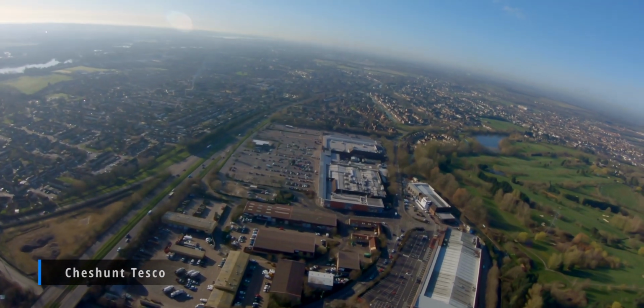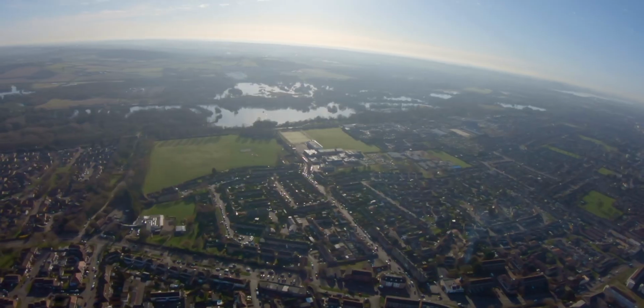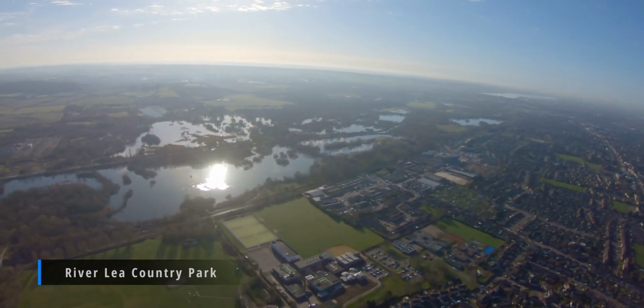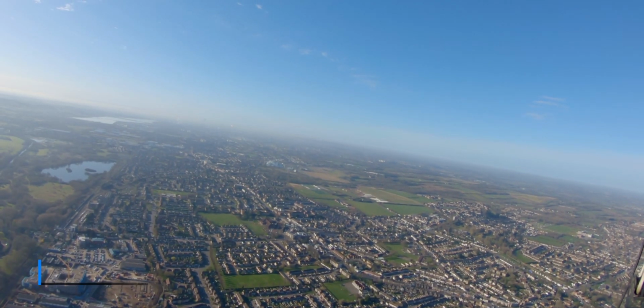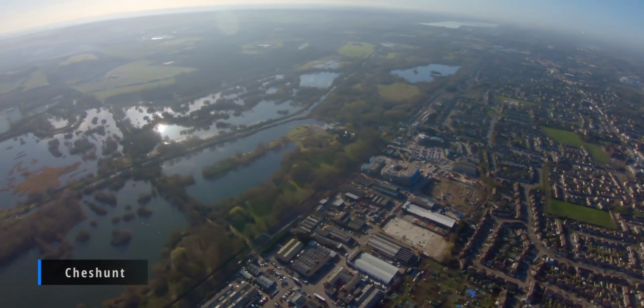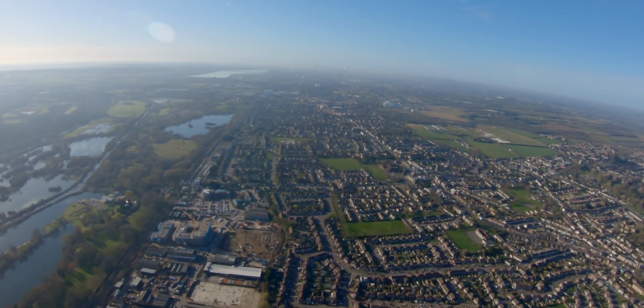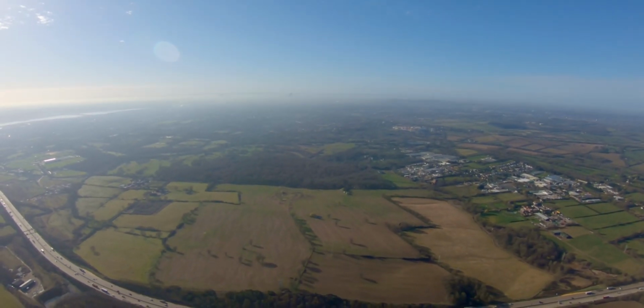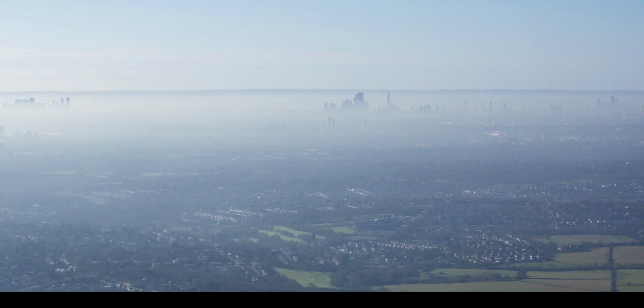Now flying over Cheshunt, and so this is in North London. It has an overground station, doesn't have an underground, which goes into Liverpool Street. And in the distance there, you can't really see it that well on the GoPro. I'll show you a photo in a minute, but you can see the London skyline with the Shard and Canary Wharf and everything. So there's the shot from the big camera, so you can see it more clearly.